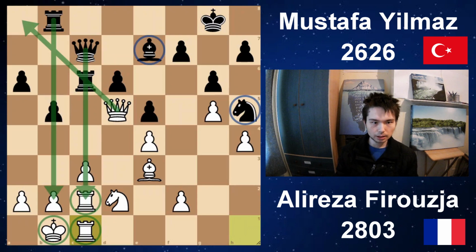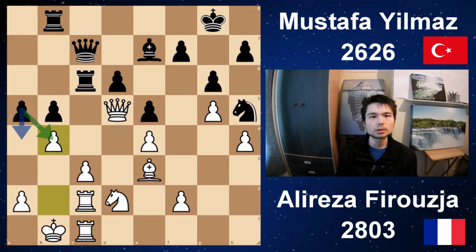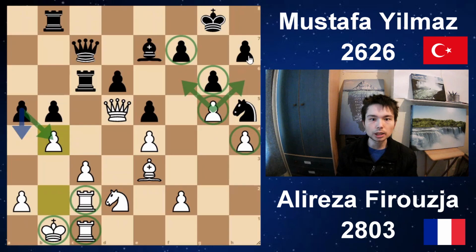Well, let's say Mustafa keeps going with his typical moves in the Sicilian. Let's go a5, b4. That's the point. It turns out white is the one who's actually playing on the queen side. He set up for this. And you know what? Maybe this is a nice way to think about it. There are no easy pawn breaks. Black has actually done a good job to shut out white.